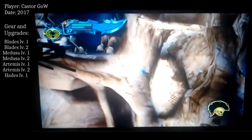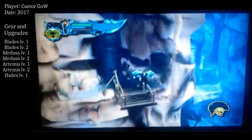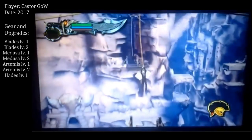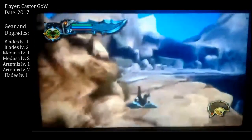Anyway, Castor used a different route to do the Cliffs of Madness bridge skip. The bridge itself was completely ignored, and the high jump instead aimed to reach the elevator early. However, Kratos still had to backtrack past the ropes to hit an essential loading trigger afterwards.